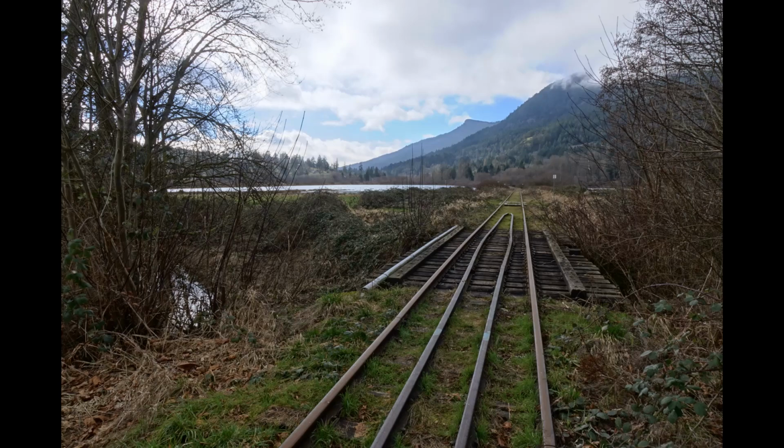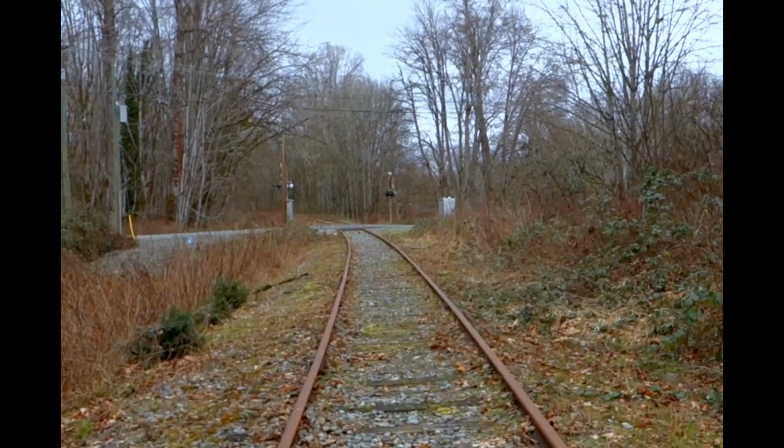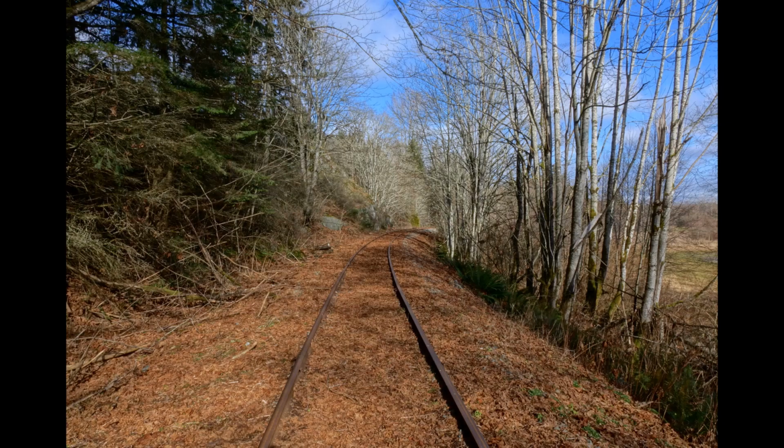A walk on the E&N Railway at Westholme, BC. This walk starts at mile 47.8 of the E&N Railway's Victoria Subdivision at the level crossing of Chemainus Road, and I walk south down to about mile 45.7, 45.8 or so, and then head on back.